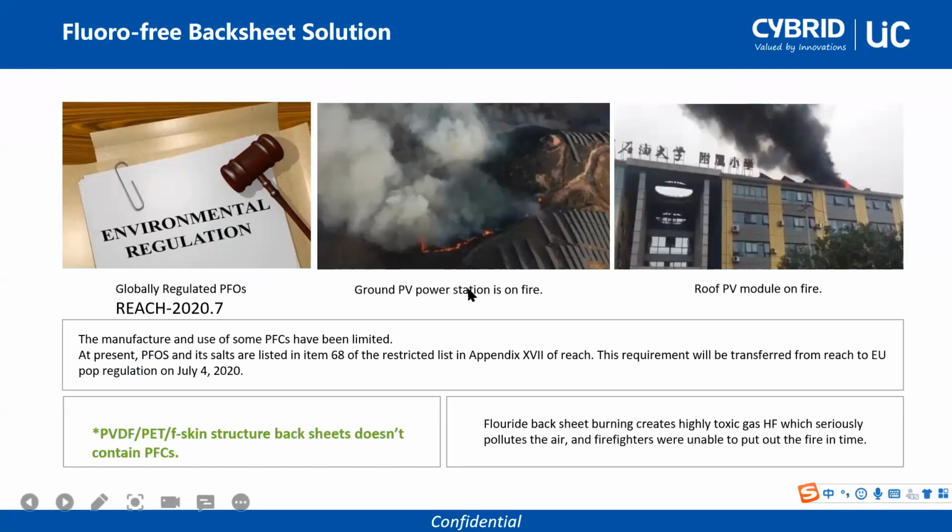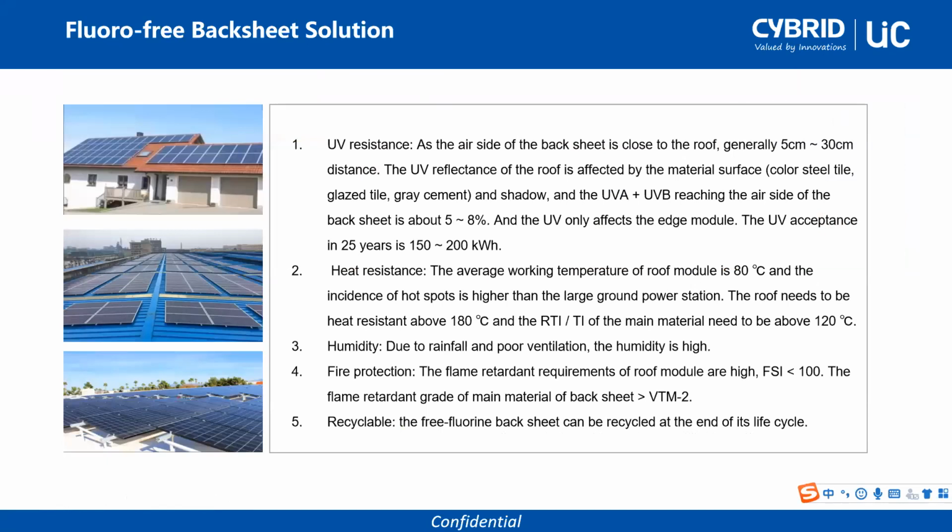Thanks. Okay. We are thinking about the residential roof solution for the backsheet. There are 5 points that differ from ground installations: UV, heat resistance, and also the humidity on the roof, also the fire protection rating and the recyclability. The rooftop module does not have as high a requirement as the ground module. So we had a suggestion that UV and performance should be considered when you select a better backsheet.